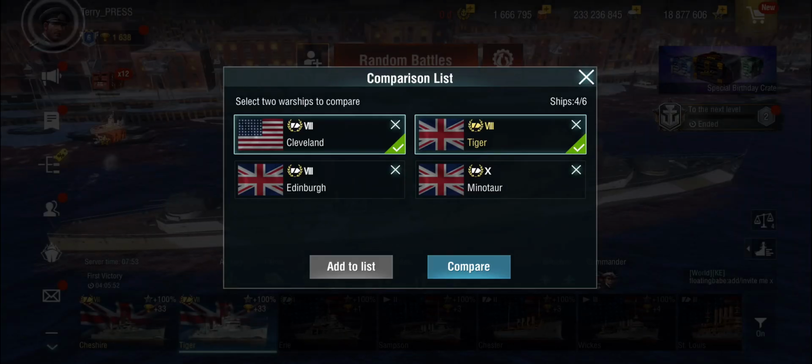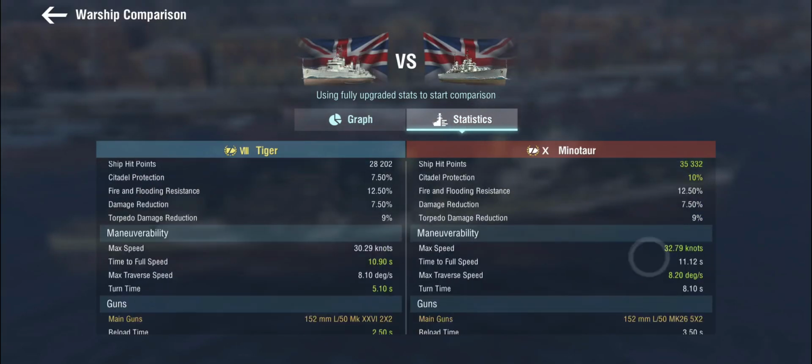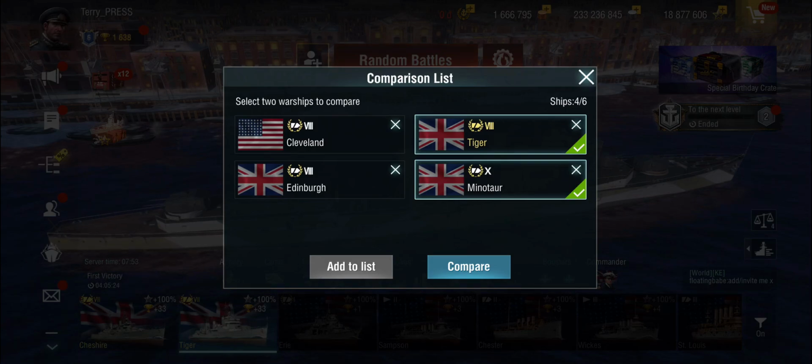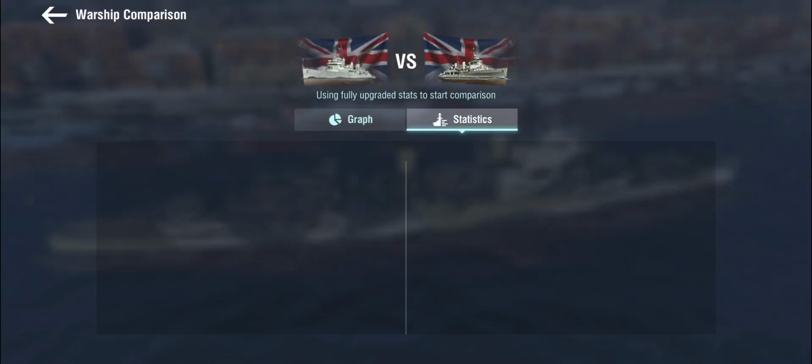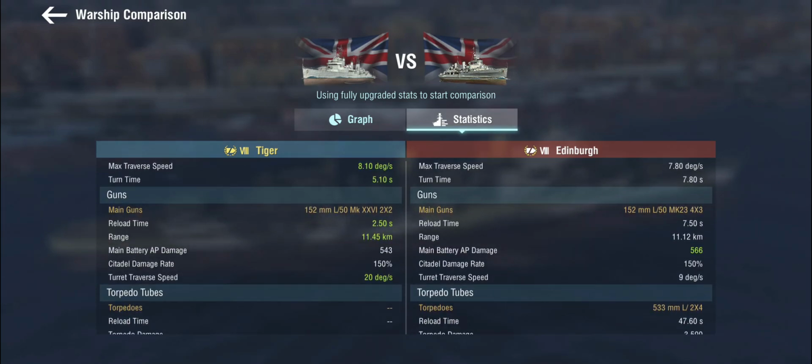Comparing her, I'm going to actually compare her to the Minotaur, because the Minotaur also has these 152mm Mark 26 turrets, the fully automatic ones. At Tier 10 it gets a 3.5 second reload, but the guns are better. These are not the same guns, even though on paper they are. They have been downscaled a little bit to Tier 8, and we get into more details about that later on. So lastly, we're going to have to compare her to the Edinburgh, because the Edinburgh being the, well, Tech Tree light cruiser at Tier 8.